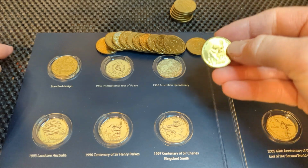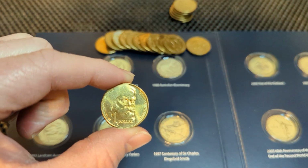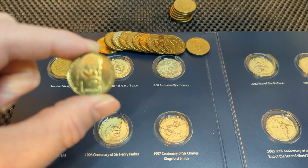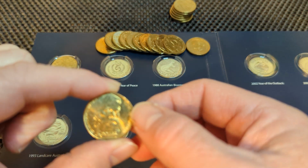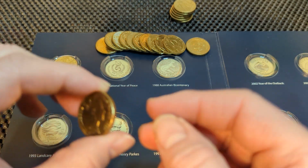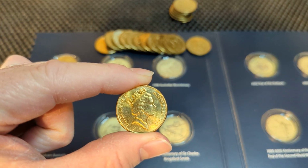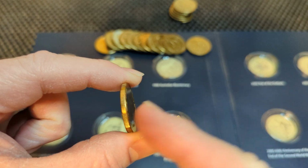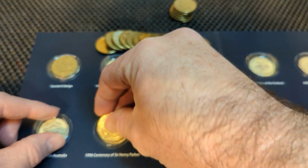We'll start putting the ones I do have in here. All these came out of the little Dolomite money box. So that's the Sir Henry Parkes coin from 1996. He's a really shiny coin. I was picking the coins very well to drop into this money box. Queen on the back there. So we'll slot him in place.